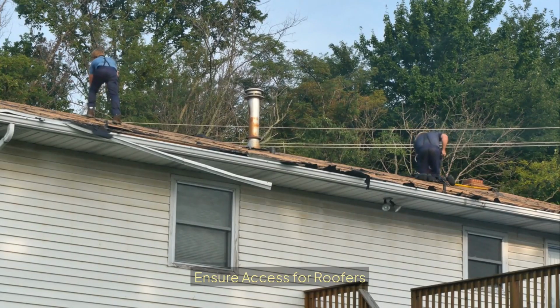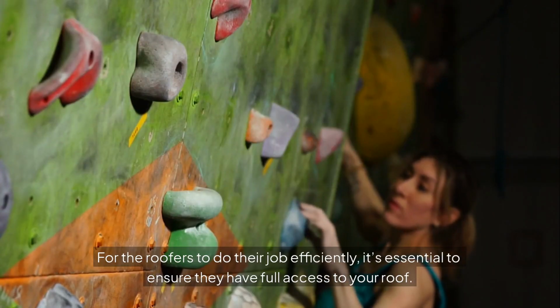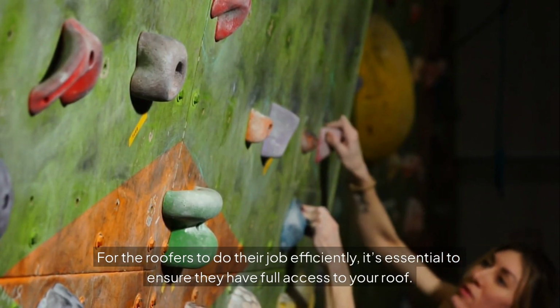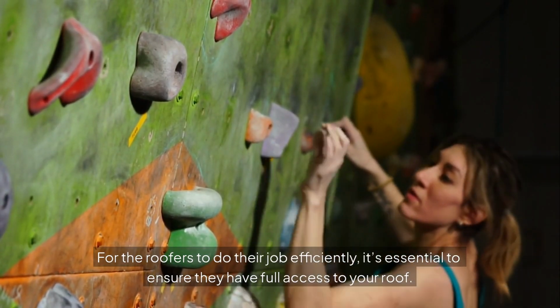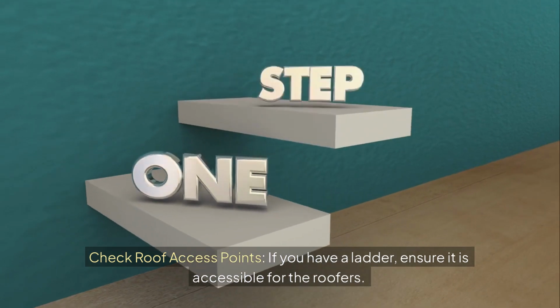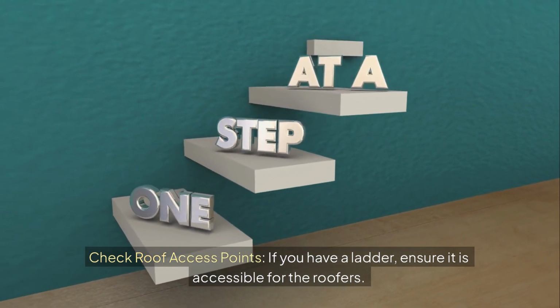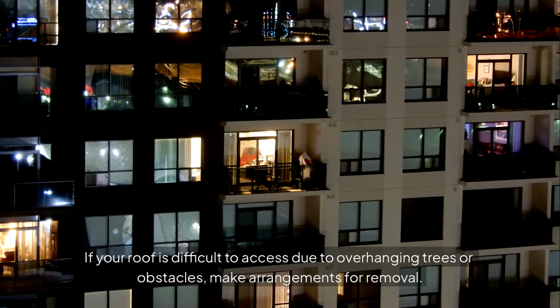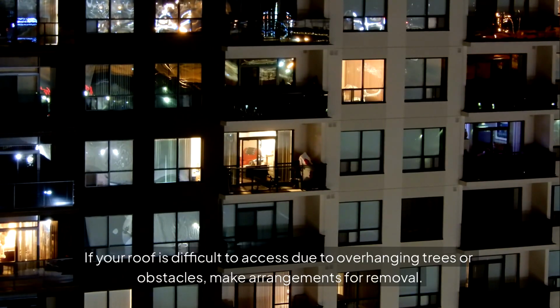Ensure access for roofers. For the roofers to do their job efficiently, it's essential to ensure they have full access to your roof. Check roof access points. If you have a ladder, ensure it is accessible for the roofers. If your roof is difficult to access due to overhanging trees or obstacles, make arrangements for removal.